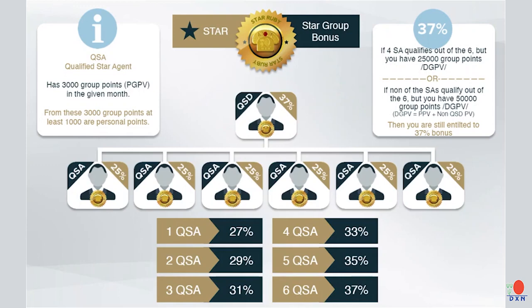In the second option, number one, you need to have 6 star agents in the first generation. Number two, suppose you don't have 4 qualified star agent lines, you need to maintain diamond group point value of 50,000. In both these options, you can achieve 37%. Once you attain 37%, your status will be qualified star diamond. And henceforth, even if your percentage reduces less than 37%, you will be called a star diamond.